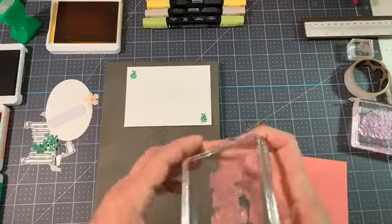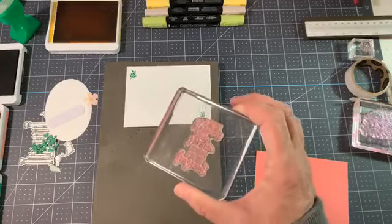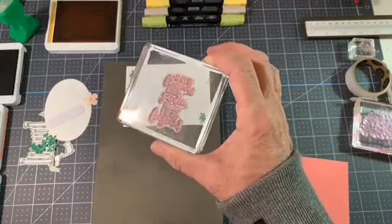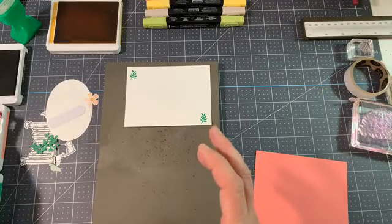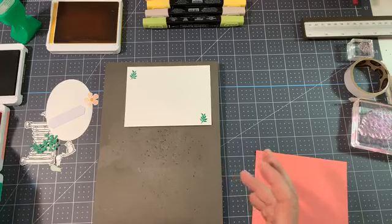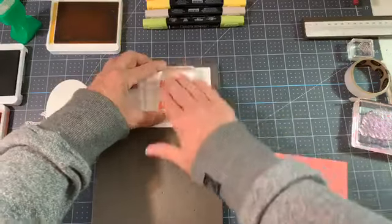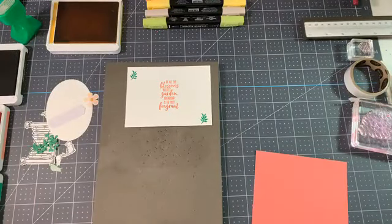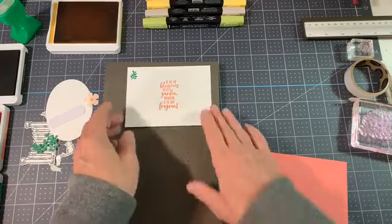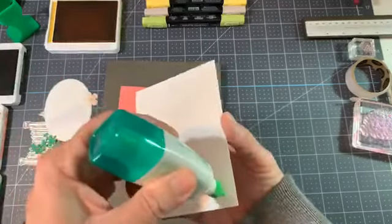Now I'm going to take this wonderful saying from Grace's Garden. Of all the blooms in life's garden, friendship is the most fragrant. And we're going to do that in Flirty Flamingo. Just right here in the center, just like that. So pretty. I love Flirty Flamingo and Call Me Clover. Very, very nice combination. Let's bring our inside in.